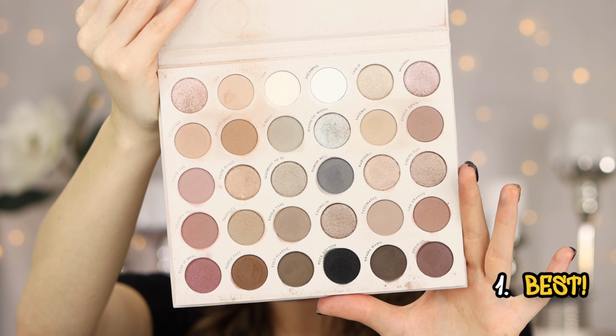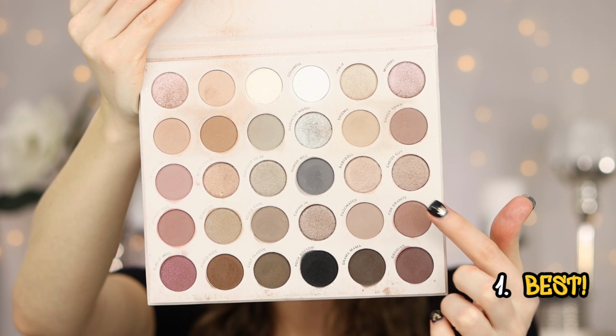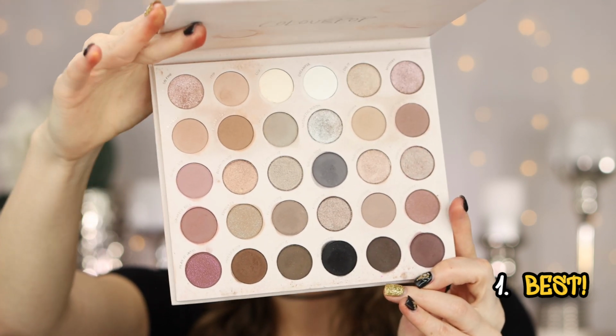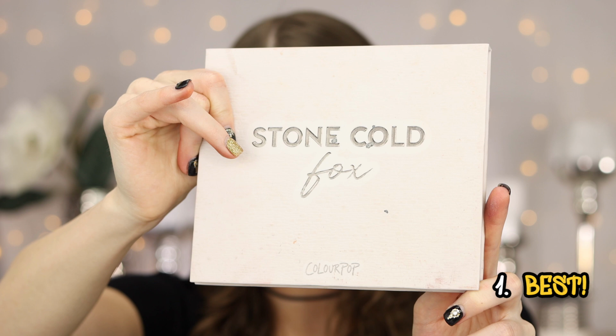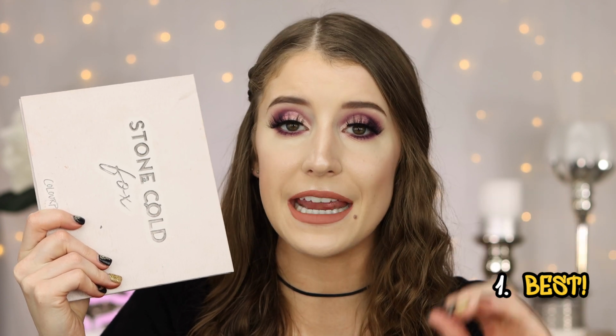You can create so many looks with this, everyday looks. There's kind of rosy shades over here. You can create a smoky eye. This is such a good palette. This and the Bare Necessities palette are my favorite palettes ever. I use this palette literally every single day when I go to work. The quality, as I've said a million times, is so good. ColourPop has amazing eyeshadow formulas. The mattes are amazing. The shimmery shades are amazing. So yeah, this was my favorite palette of 2020.